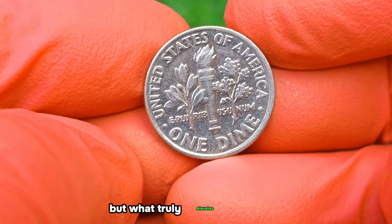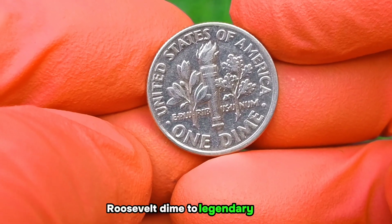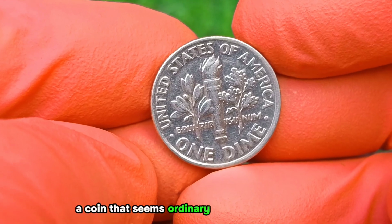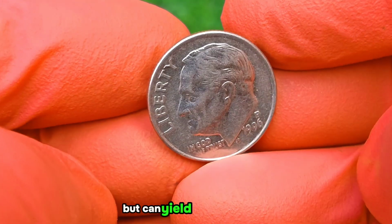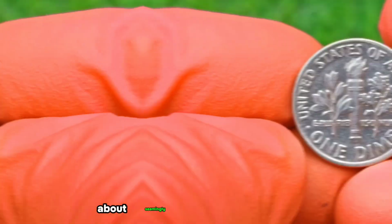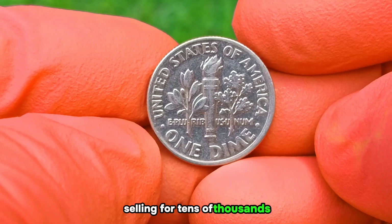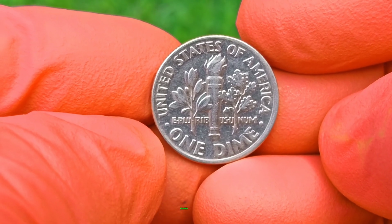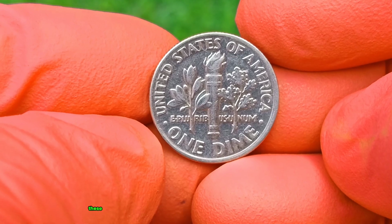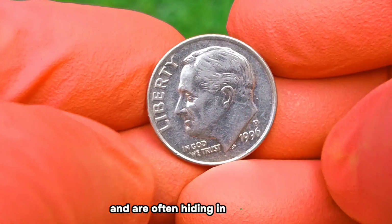But what truly elevates the 1996 D Roosevelt dime to legendary status is its potential as a sleeper coin, a coin that seems ordinary to the untrained eye but can yield massive profits. Stories circulate among collectors and dealers about seemingly average 1996 D dimes selling for tens of thousands because of unnoticed errors, double dies, off-center strikes, or transitional planchet issues. These accidental rarities can explode in value and are often hiding in plain sight.